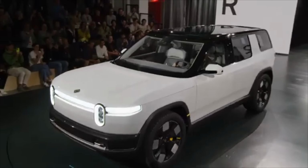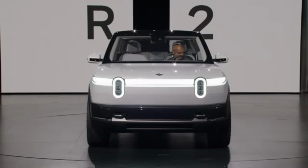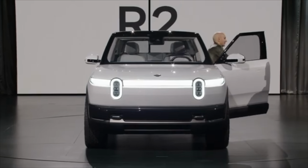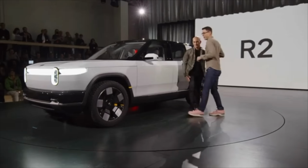happened since then. Unfortunately, some cool features of the R2 have been canceled and won't make it to production. But new updates have been shared about the manufacturing process, and some important new clues have been dropped about a potentially massive leap forward with self-driving autonomy. Let's dive right in. First, let's talk about what's changed.